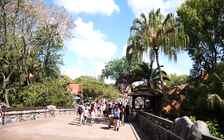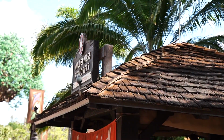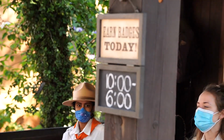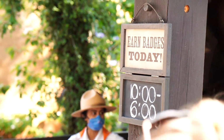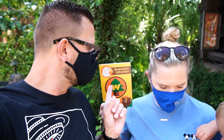You never know. All right, as we get into the park, we can see the Tree of Life straight ahead of us. And then off to the right over here, this is our first Wilderness Explorer station. This is where we stop to get started. The wilderness must be explored, and we can earn badges today between 10 a.m. and 6 p.m.